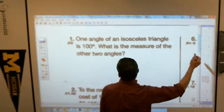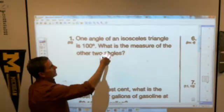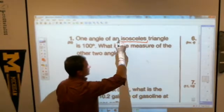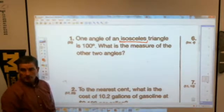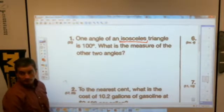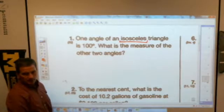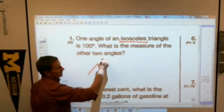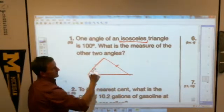Number 1, children. One angle of an isosceles triangle is 100 degrees. I'm guessing this comes into play. So, what do we know about isosceles triangles? First of all, what are they? What is an isosceles triangle, Leighton? It has 2 equal sides and 2 equal angles. So you've got this side and this side are equal.